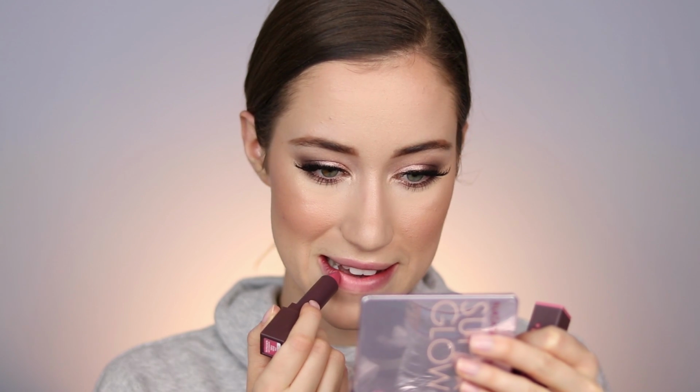Let's see how this goes. That is so pretty. I actually really like this pink color, especially on an everyday basis where you just kind of want to run out the door. This adds life back into the skin. It feels a lot like a lip balm, but it really did give nice color, and it looks like it smoothed out my lips too.